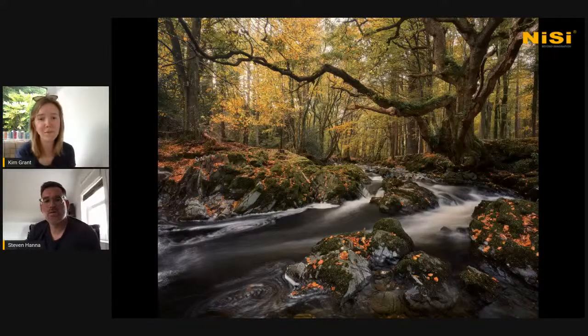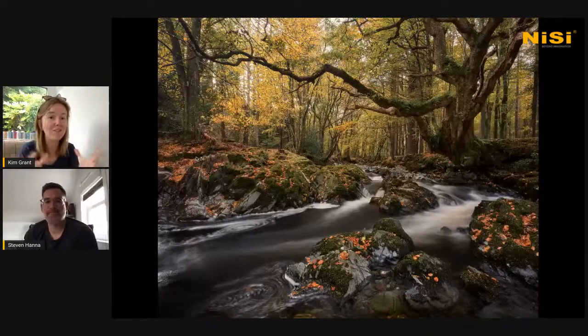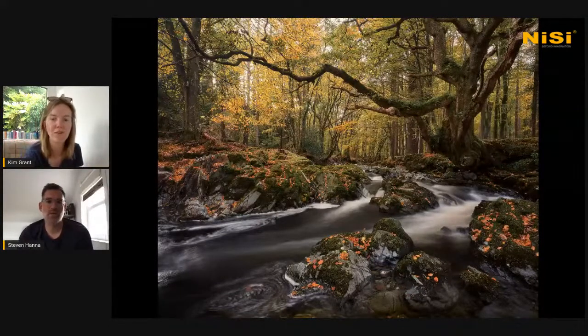Yeah, it's great because you're able to include a lot in this image, and obviously with woodland as well, sometimes with the trees being so big, you do need to have that wide angle, don't you, to include it all in the scene.